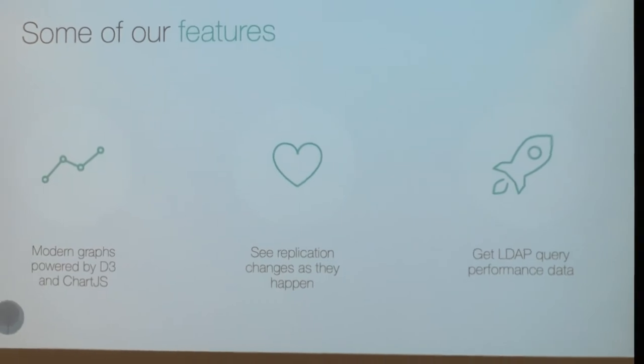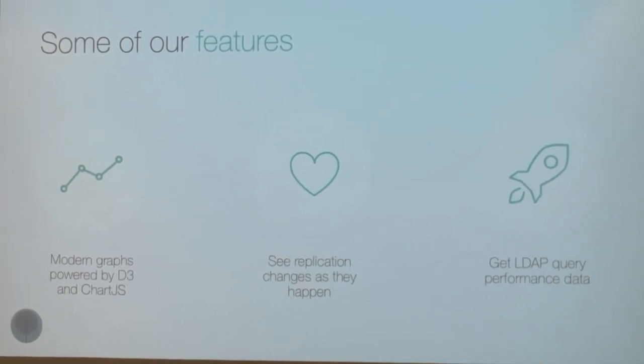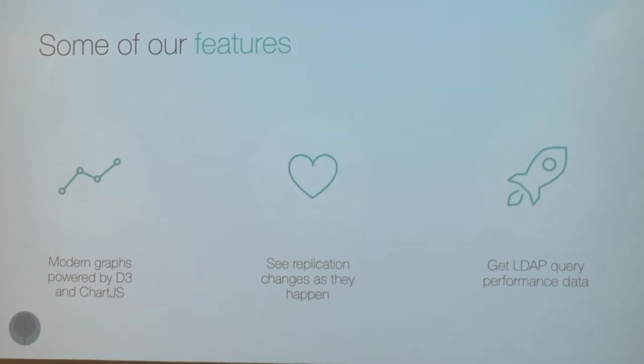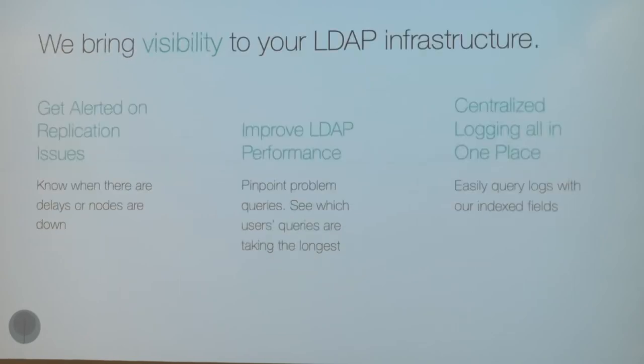Some of the features Belltower will provide will be modern graphs powered by D3 and Chart.js. You'll be able to see changes as they happen. You'll see this in a minute. I'll give you a demo, a live demo. And then, of course, LDAP query performance data. Setup will be easy once we release it. Be able to just download it and run it pretty much.